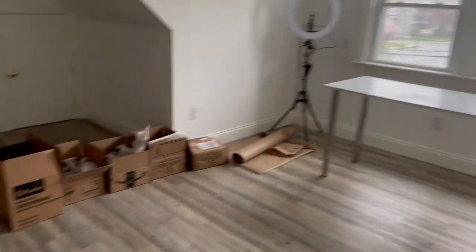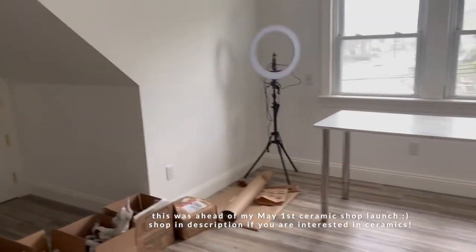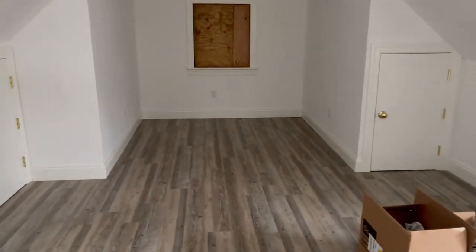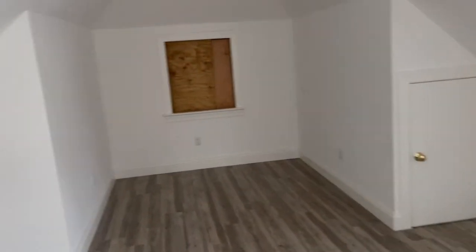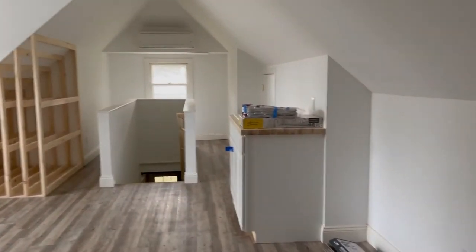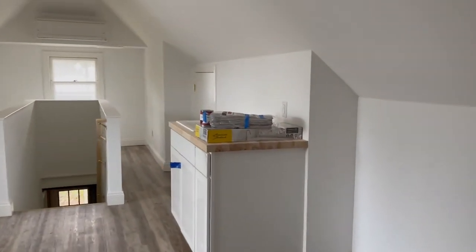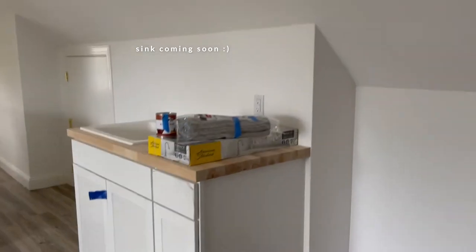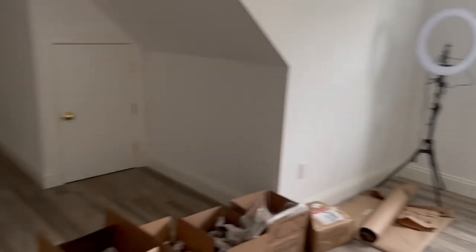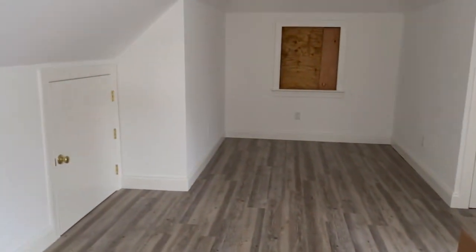My work table and the ceramics as I plan to shoot that for the launch, but we're just gonna bring up the rest of my things because the windows are not coming till God knows when. So there's no reason for me to not move into the space. Oh, and the sink's gonna be done this Thursday or Friday, but that I don't have to worry about not moving things up because of that. So gonna do a little time-lapse video.